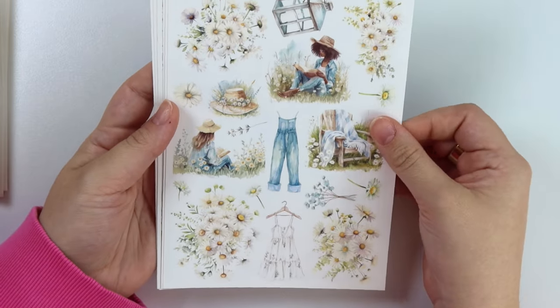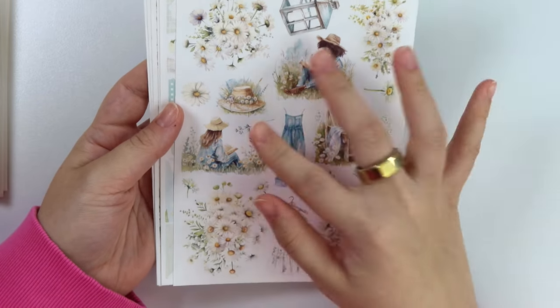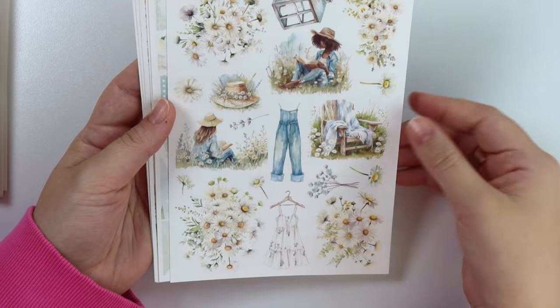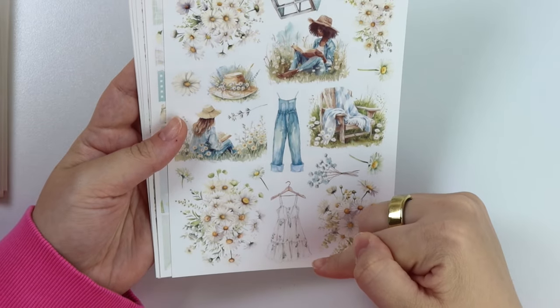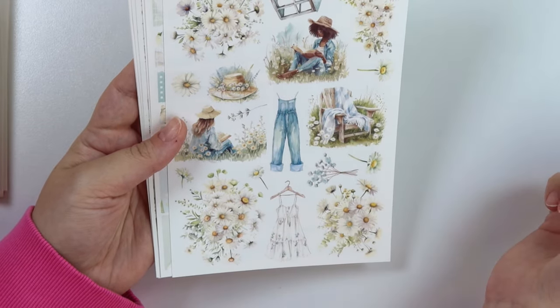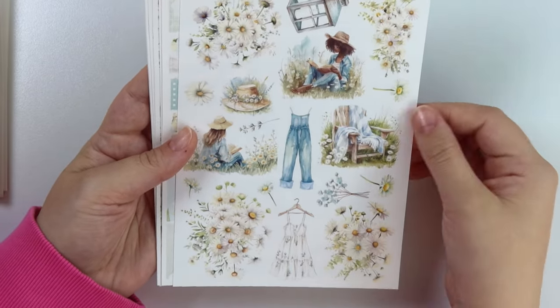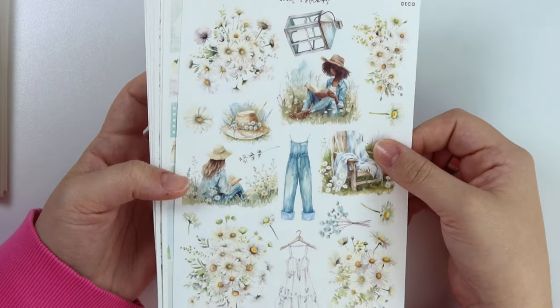Here is the deco add-on. You have two girls sitting in the grass reading, that chair scene, but it's flipped. You get that same dress from the full boxes and also an overall option, and this really pretty hat, the lantern, and then of course a bunch of daisies and flowers.